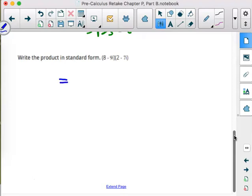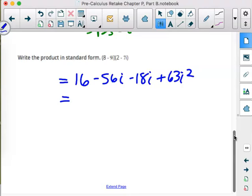So we would use FOIL for this. First times first would be 16. Outside times outside, negative 56i. Inside times inside, minus 18i. Last times last, a positive 63i squared. So 2 things to do here.